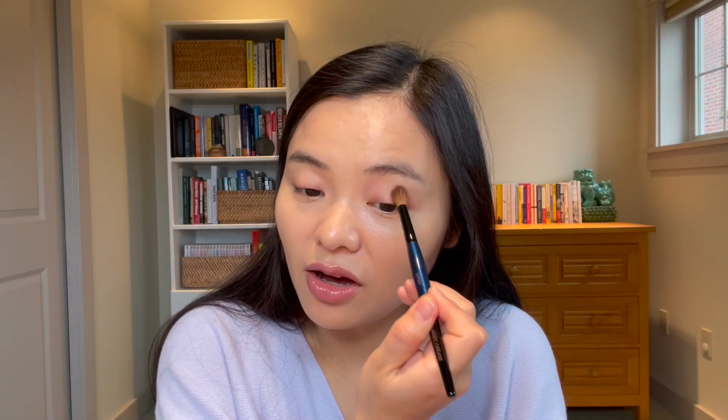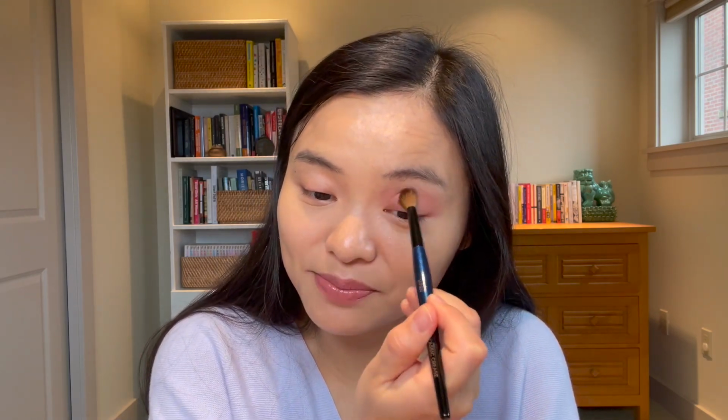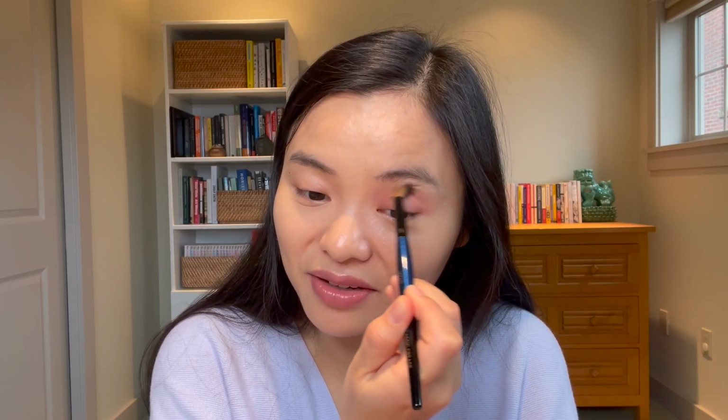So first I'm just gonna take my Sonia G Classic Crease Brush and then brush this all along the outer part of the lid. And wow, this is quite pigmented. That is quite impressive. This picks up a lot more than I would have anticipated, especially for a blush. So if you do have a deeper skin tone, I feel like this might work for you.